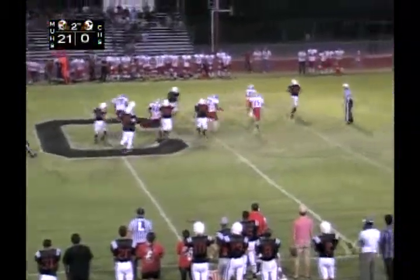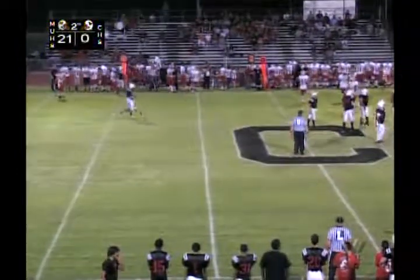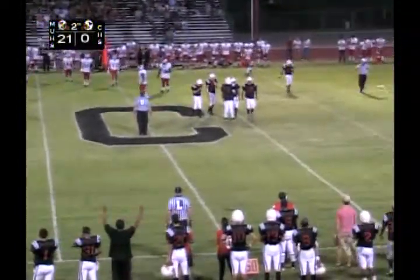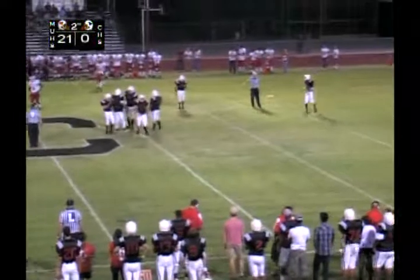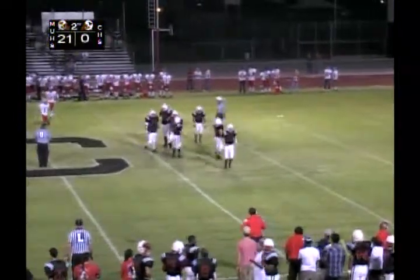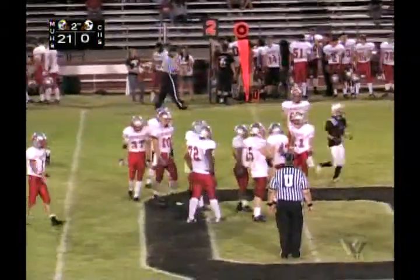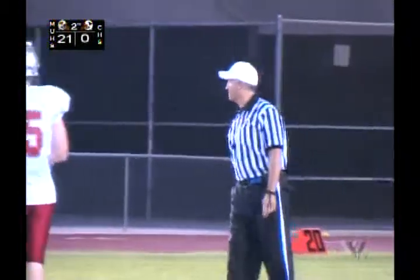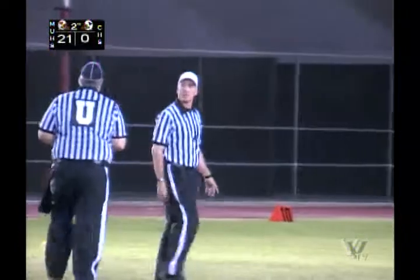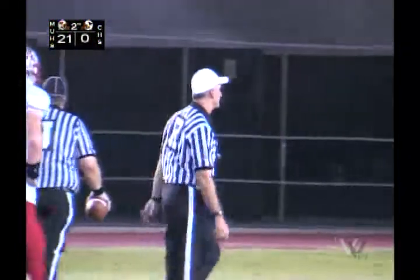Fake the handoff, rolling right, under pressure now. He'll throw the ball, and he'll throw it away over on the Marauder sideline. There's the flag. However, he was well out of the tackle box. Yeah. Threw the ball across the line of scrimmage. And from what I remember the rule book saying, that's not intentional grounding. He's out of the tackle box and throws it across the line of scrimmage. Doesn't matter if he's got a receiver there or not. And that's the thing, that's from where the flag is thrown.